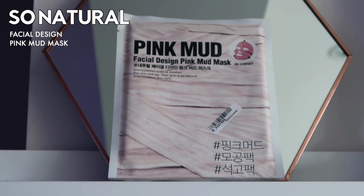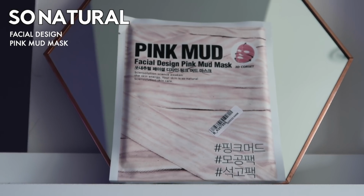So this is, who is this by actually? I don't know. This is the So Natural Facial Designer Pink Mud Mask, 3D corset. So in general, things I do like about clay masks, if you don't leave them on for too long, they do absorb that excess oil without drying out your skin. Again, that's something we want to avoid when we're going for glowy looking skin. Clay masks for me also help tone down a bit of redness too.